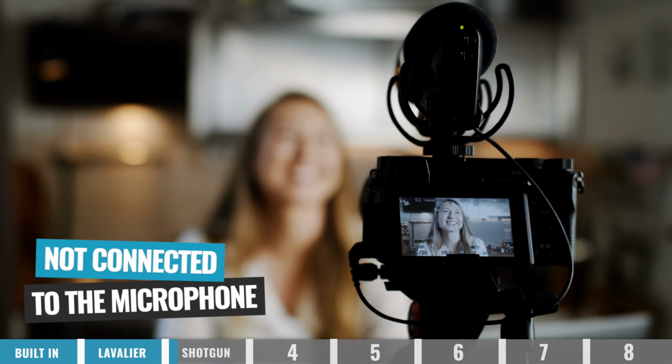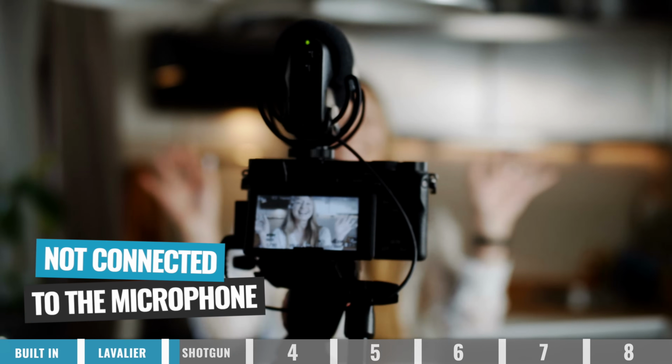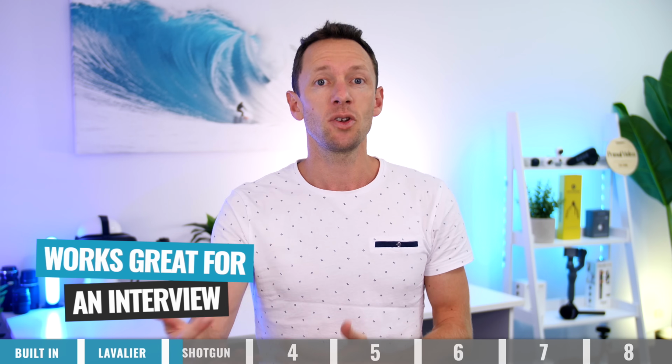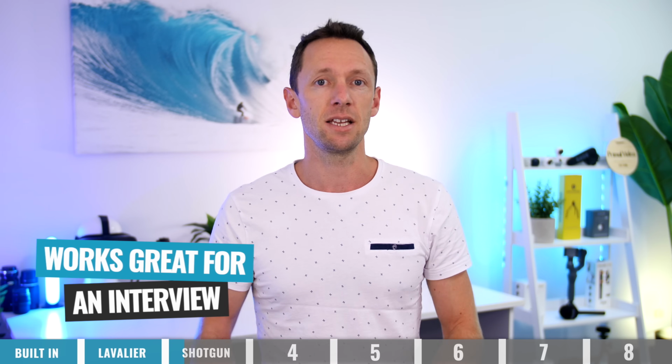Some of the advantages are that you're not directly connected to the microphone like you are in the case of a lavalier microphone. But also if you're going to be creating videos with multiple people in your shot, like an interview, then you can just position your shotgun microphone as close as you can to both people, and you're going to get consistent audio from both without needing two microphones.